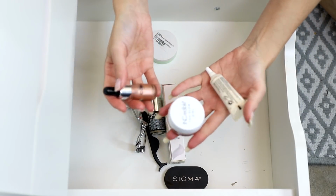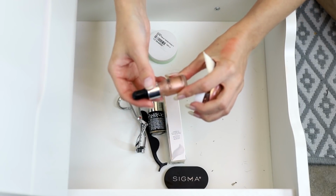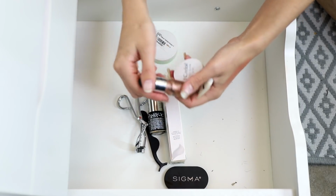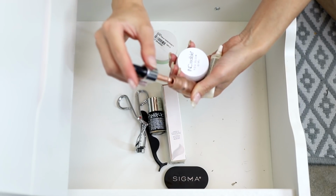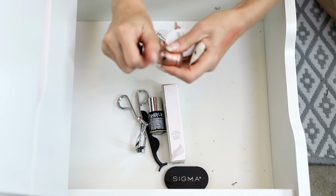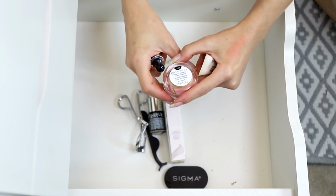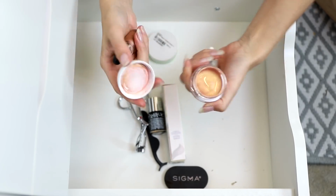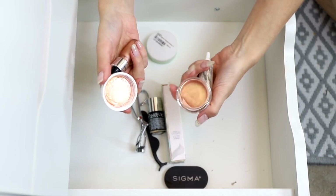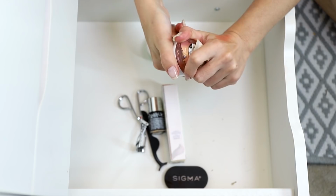More highlighters. These are like liquids and creams. I have the iconic London Illuminator in the shade Blush. This is just a little bit like goopy and dried up, and also the color is not going to work for me. I have the incredible Peach Out Iridescent Jelly highlighter. It's not glowy enough for me. It's very pretty. It's a beautiful color, but it's not glowy enough.